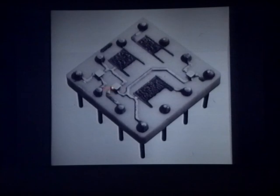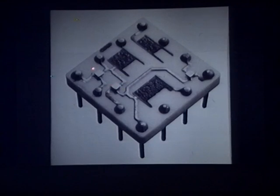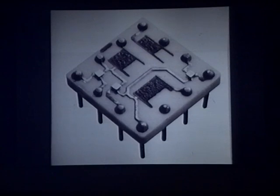The chips here you can now see are upside down, sort of flip chips if you like. The connections underneath are automatically made to the land patterns on the module, again by putting them into a furnace. So again, a fully automated process for assembling these things. No army of girls sitting looking through magnifying glasses with spotlights, stitching pieces of gold wire between the chip and the next level.